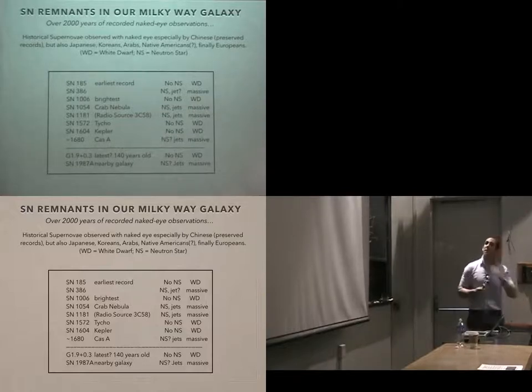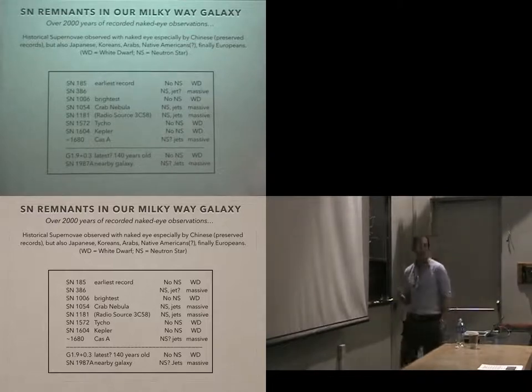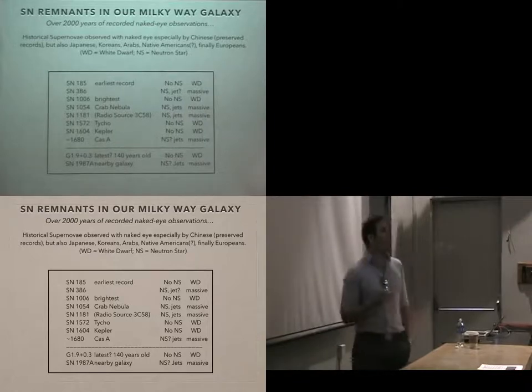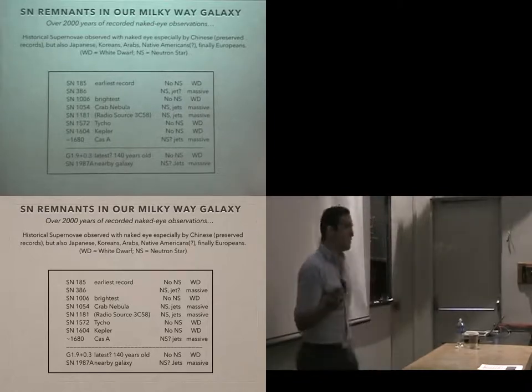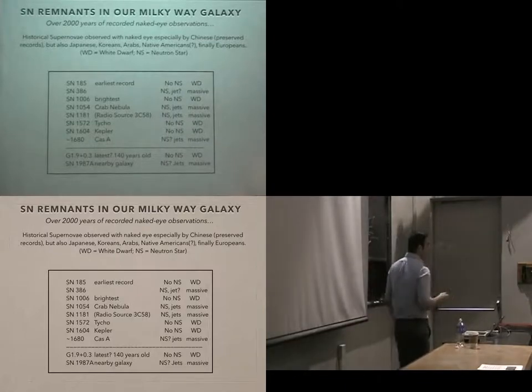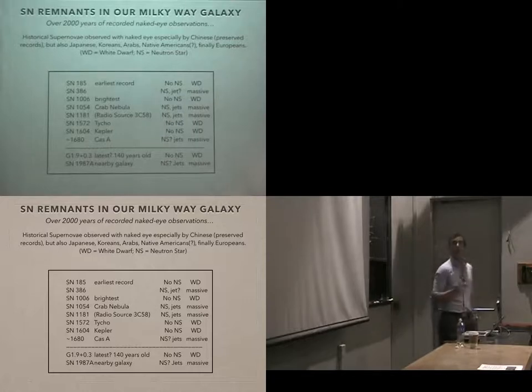Here is one of my favorite lists of historical supernovae. Back in the ancient days, it was just the naked eye. That was your telescope, that was your instrument. People would spend a lot of time in nature, there was not a lot of light pollution, they would look at the sky all the time, and they would discover supernovae. And then they would occasionally write about it. The first historically recorded supernova was supernova 185.